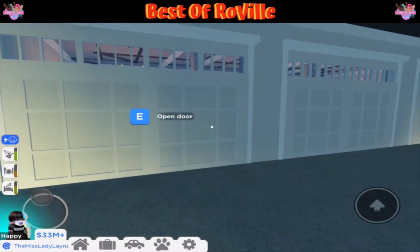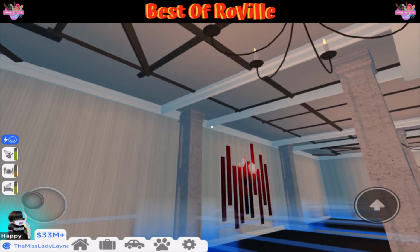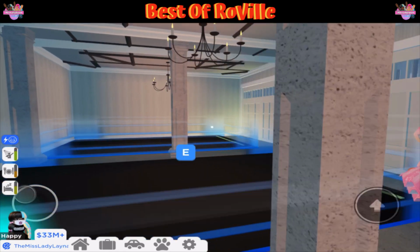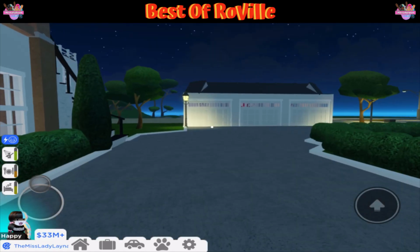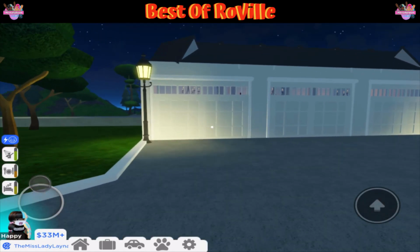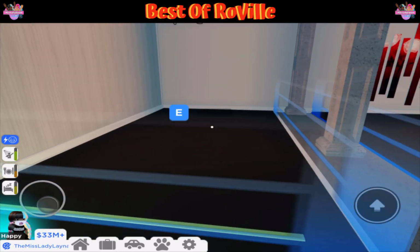And on this side you have the garage. Let's see what this is. Oh wow, the garage has chandeliers. Oh my goodness, that is fancy by itself. That is pretty cool. And they have another garage over here on the other side. Let's see if this is the same. Yes it is. Oh, look at that.